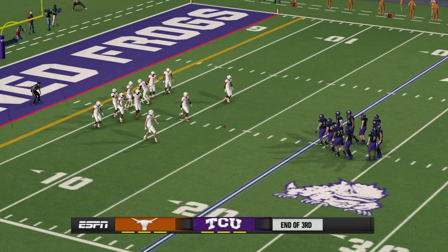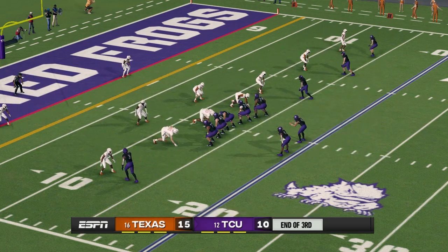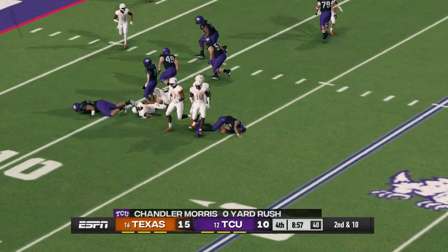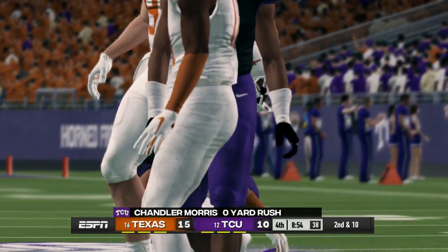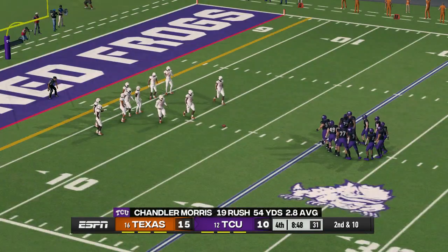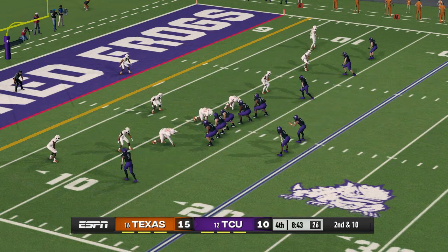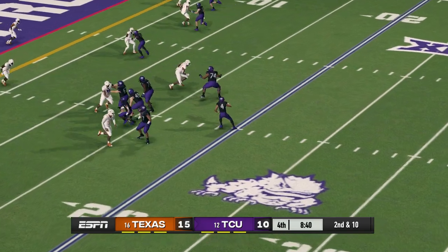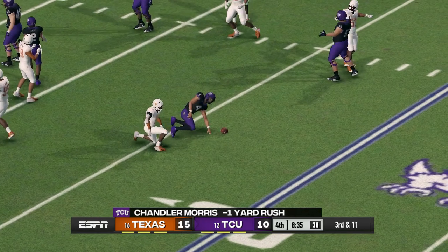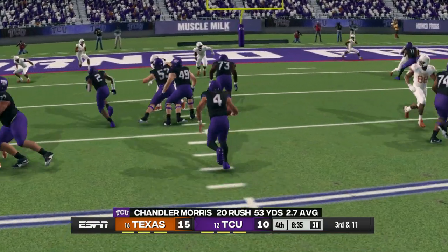Welcome back to the action here as we resume play here in quarter number 4. He's taken down around the 13-yard line. This is play number 15 of a very impressive drive. And they got him for a loss. That is a loss of 1 yard on the play. That makes it 3rd and 11.